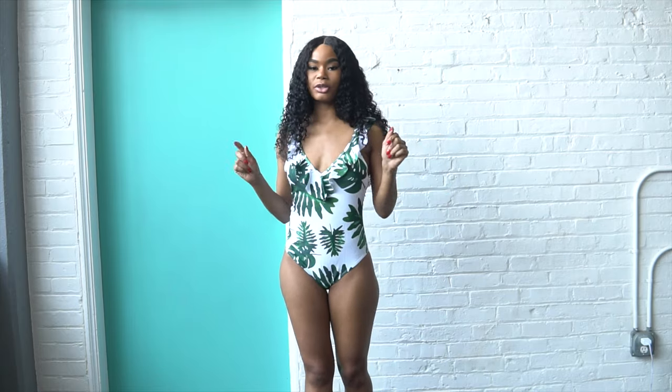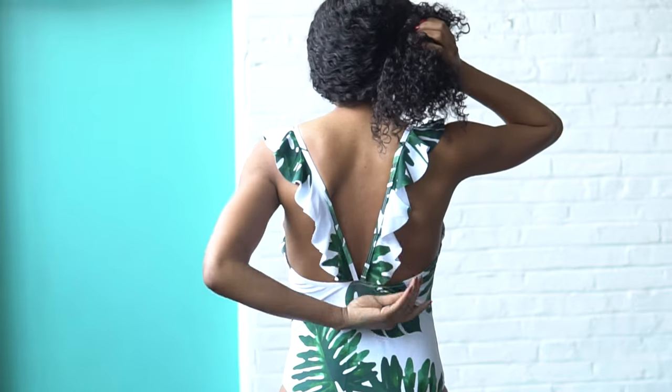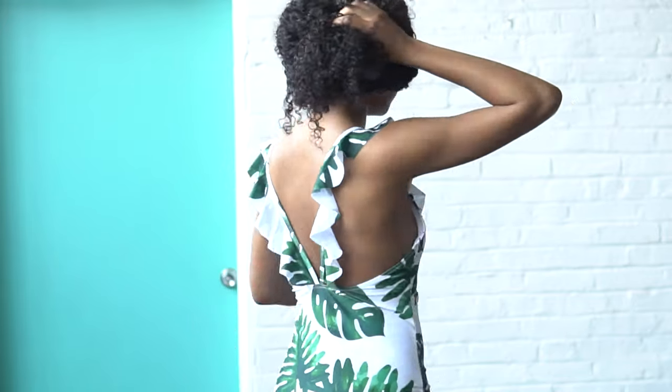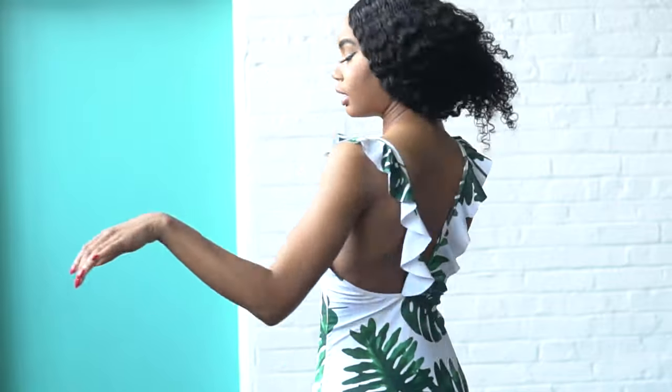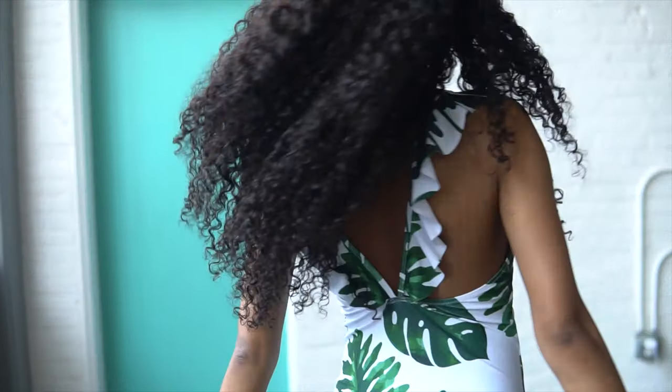And let me turn around and show you the back. So as you can see, the back is also extremely adorable. Again, this ruffly material doing a crisscross in the back. That crisscross is absolutely pretty. I really like that a lot. I should say, I really think that this swimsuit just speaks for itself.